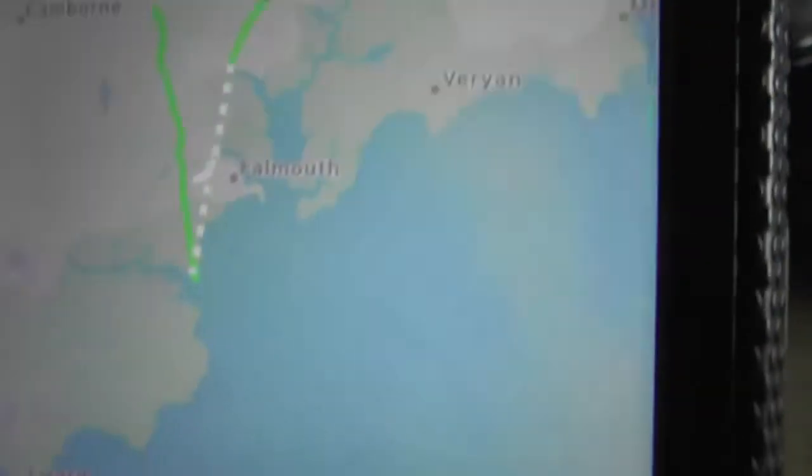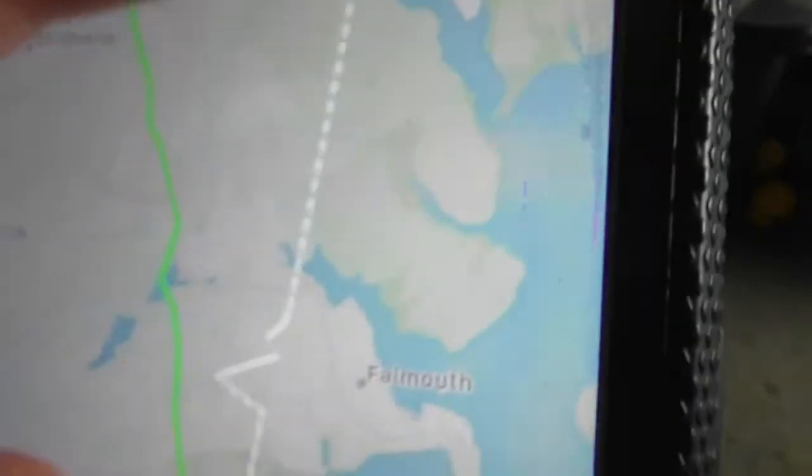Honestly, that was such a low pass from that one. I don't know where he is now. He's not on Flightradar24, but I suppose he's on Plane Finder. Yep, Plane Finder's got him, apparently. You see how low that pass was, literally about 100 feet.